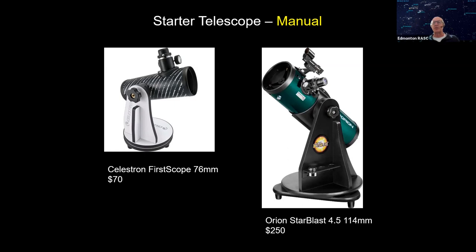But they're very easy to move in and out of the house, and they're easy for a child to use, and they're really easy to aim, and they get you started at being able to first find things and see them well, especially the brighter objects like the moon and the planets and brighter stars and a few of the brighter clusters, those kinds of things. So it is just a starter, not a lot of money to spend.